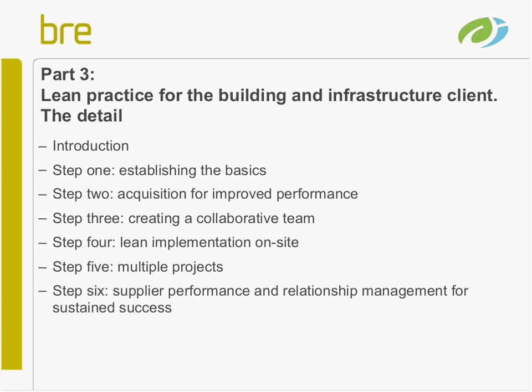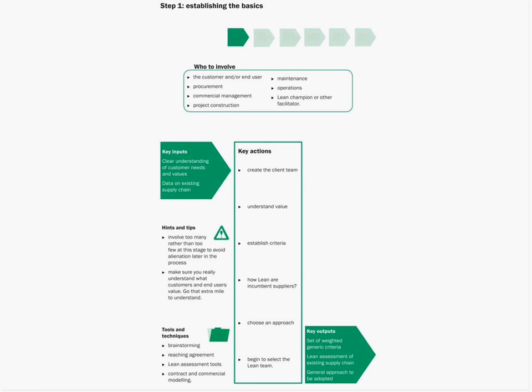Now, at the beginning of each of these sections, there's an overview. So each step has an overview which looks very similar to the one you can see now. In this section, for example, who to involve, we would suggest you involve your customers and end users, procurement, your commercial management and project construction teams, also the maintenance and operation teams that are going to be looking after the building or infrastructure once it's complete. And again, a lean champion or other facilitator that's going to guide you through the process.